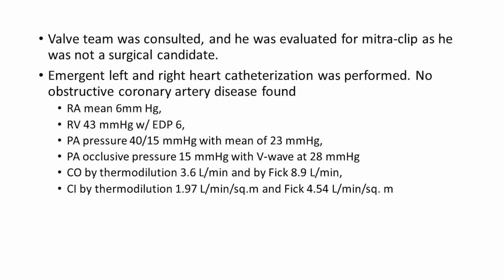Again, he's in AFib, so it's not the most reliable readings. His index by thermodilution was 3.6, but by indirect Fick was 8.9. This, again, is in the setting where he does have severe tricuspid regurg, as well as something happened while they were checking the thermodilution. And I'll talk to you about that in the next slide.